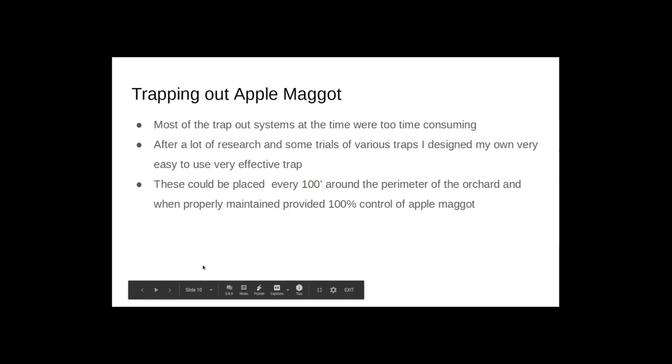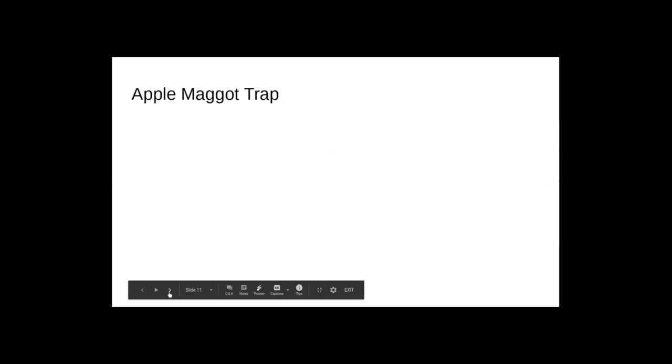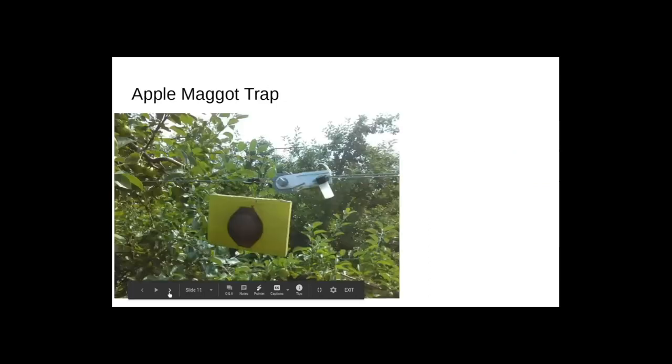So after a lot of research and some trials of various traps, I designed my own very easy to use, very effective trap that now other growers throughout Northeastern US, and probably other areas where apple maggot is endemic, are beginning to use this design. These traps could be placed every 100 feet around the perimeter of the orchard and, when properly maintained, provided 100% control of apple maggot. I believe the next slide is a picture of my apple maggot trap.